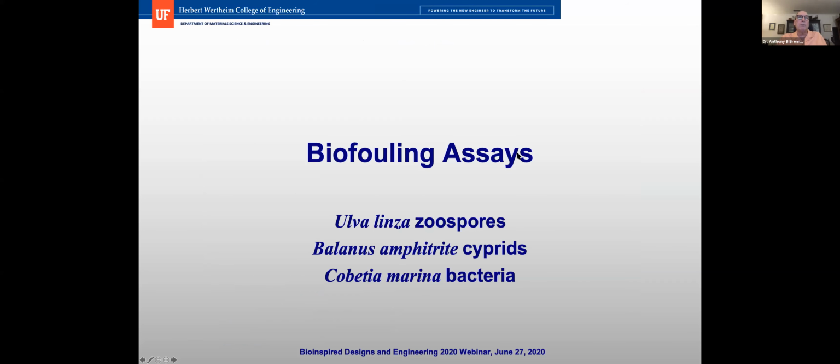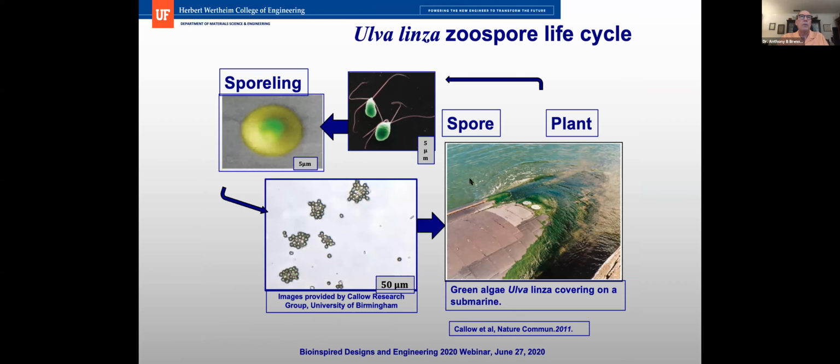So let's look at the biofouling assays that we did early on that led us to the shark. The first thing was, I was looking at a submarine in Pearl Harbor and I saw it going out with algae like this on it. And it's a great covering of the submarine, which is a bad thing. The green algae put off spores, billions of these spores, and they're on the order of 5 micron diameter, about 7 microns long. And you can see the flagella, which allows them to swim.